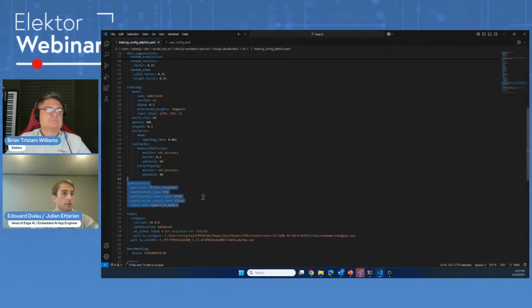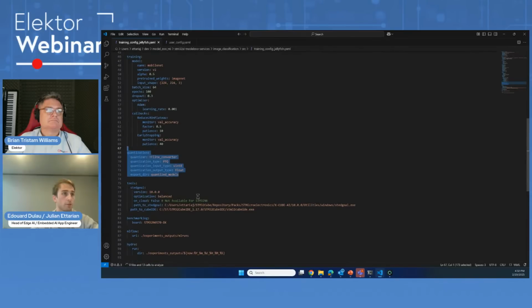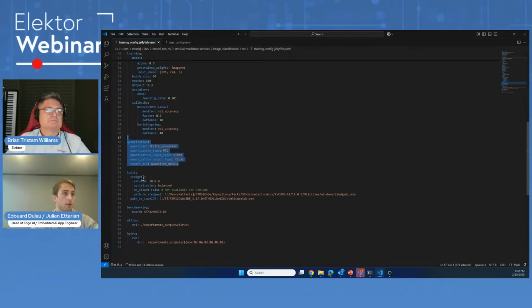Because I'm doing quantization, I also have quantization parameters. They are also by default. And we also have the path to the STEdgeAI tool. If I later want to do a deployment or benchmark, I need to set the path to the STEdgeAI tool for it to convert my Python model to C code files, and my CubeIDE path also for it to be able to replace the model in the getting started application by the model that I have, and then flash it directly on the microcontroller.